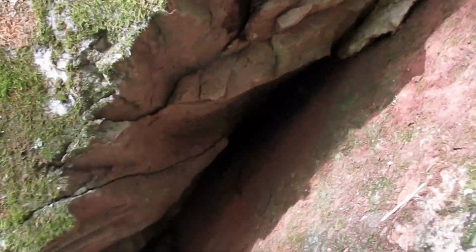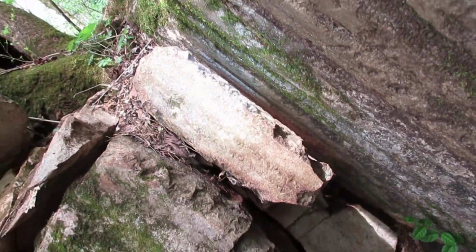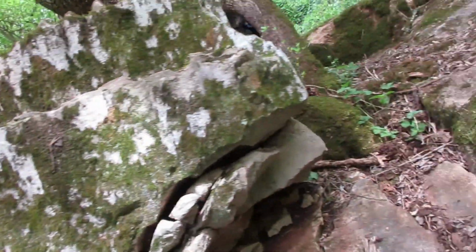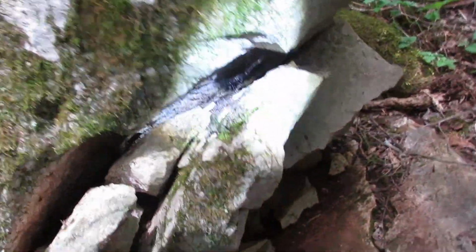Alright, so what we're doing is little cracks like these. Just shine the light up in there, like this perfect spot. All these little crevices. When you're looking through den sites, you gotta check every single spot. And basically it's just like you're looking for green salamanders or cave salamanders. It's kind of the best way to put it.